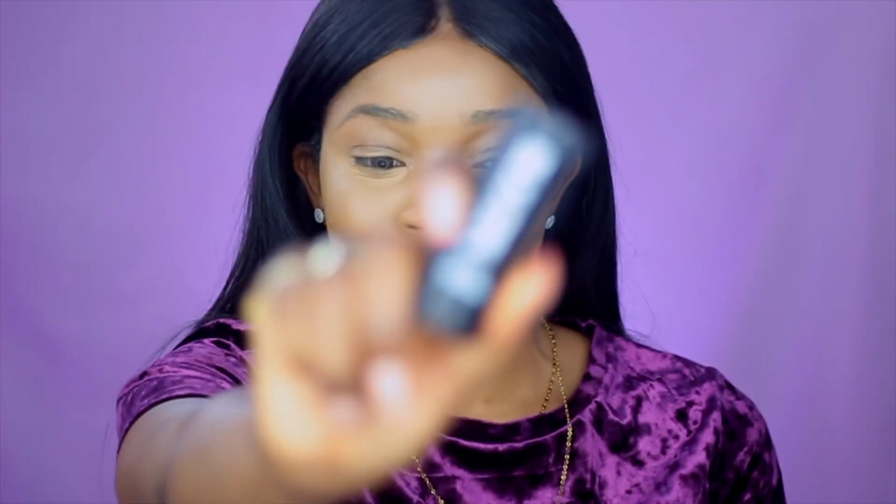Can do. Next, I'm going to go with my Black Opal Stick Foundation in the color Au Chocolat. It's AU then Chocolat. So I don't know if it's French or Spanish or I don't know, man. But that's what it is. That's what I'm going to be using today. I'm going to be making use of this Glam beauty brush.